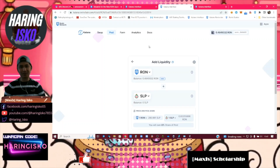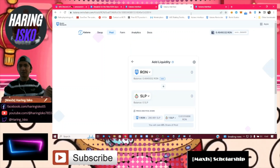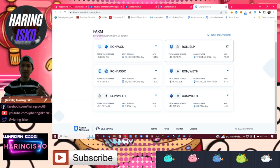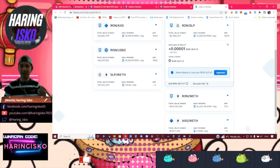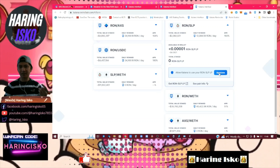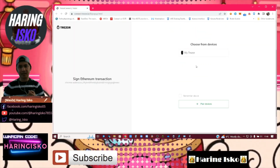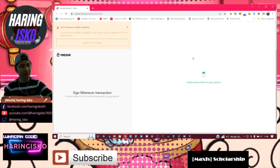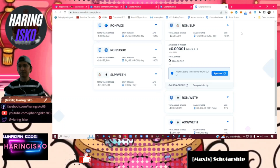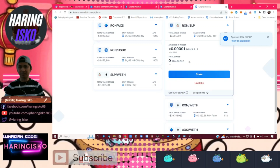While we're dipping our toes into these ones. Okay, so we have added our liquidity pool. What to do next? We go to farm. And sabi ko nga itong RON token to SLP token ang gusto natin, no? So we have to approve first our supplying of the liquidity pool. So again, i-approve natin sa Ronin wallet natin. Hintayin lang natin. Okay, so na-approve na natin.